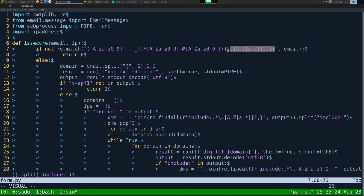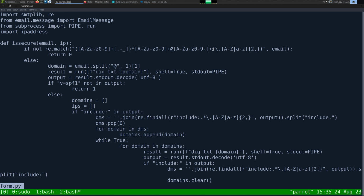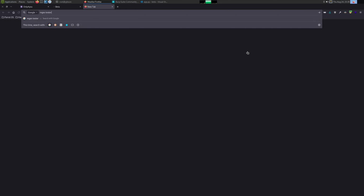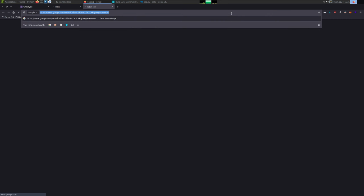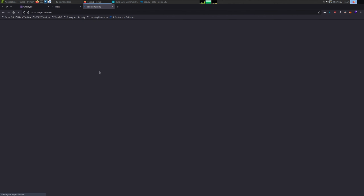What is this exactly? Let's see. I don't know regular expressions super well. I thought it'd only be 3, but I don't know why it says 2 there. So let's just go to a regex tester, go to Google. I am proxying this. I think it's regex101.com. Yep.